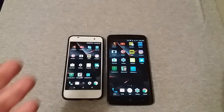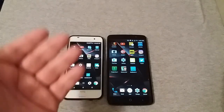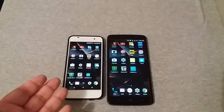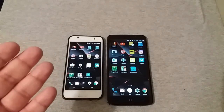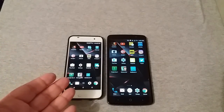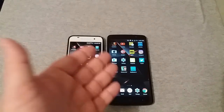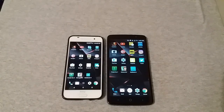I mean, you've got an octa-core 617 here versus an octa-core 435, an extra gigabyte of RAM, and double the internal storage. Both of them running Nougat. This is 7.0. This is 7.1.1. And overall, I am impressed with both devices.